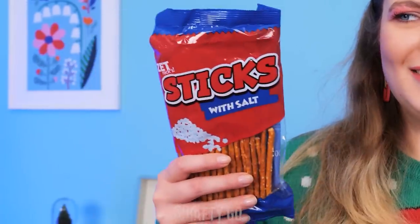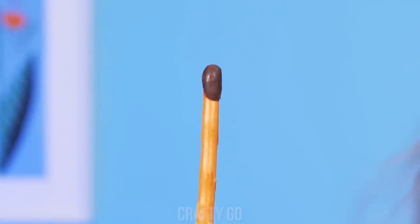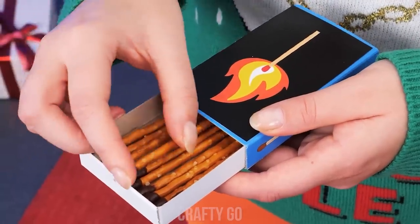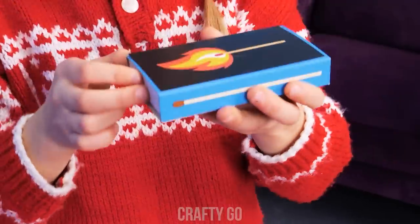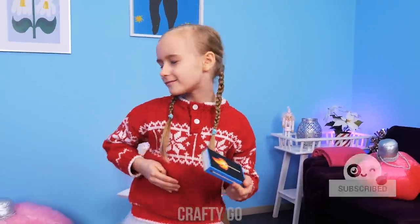Aha! Let's make something fun out of these! Just dip the pretzel stick in the chocolate spread! Then we make some more! Hey! Ooh! Can I have fun now? Here, check this out! Mmm, chocolate? Yum! What a Christmassy treat!